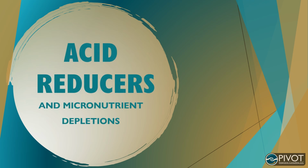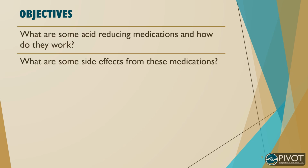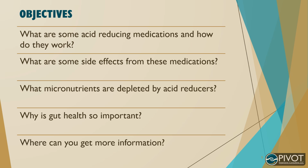Today, we are going to talk about acid-reducing medications and micronutrient depletions. For today's objectives, we'll answer the following questions. What are acid-reducing medications and how do they work? What are some side effects from these medications? What micronutrients are depleted by acid reducers? Why is gut health so important? And where can you get more information?